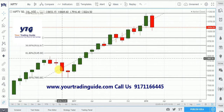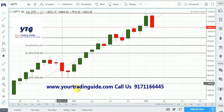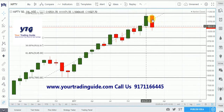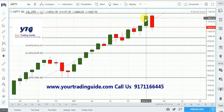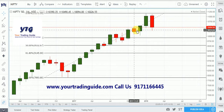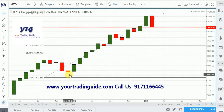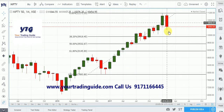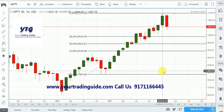The bottom was made in December 2016, and the top was made in January 2018. So this was a very glorious period for Indian markets, and we have had a very good rally in the index. Now since we are going through some correction, the first thing which comes to mind is how long this correction can go, and where it may find some support.